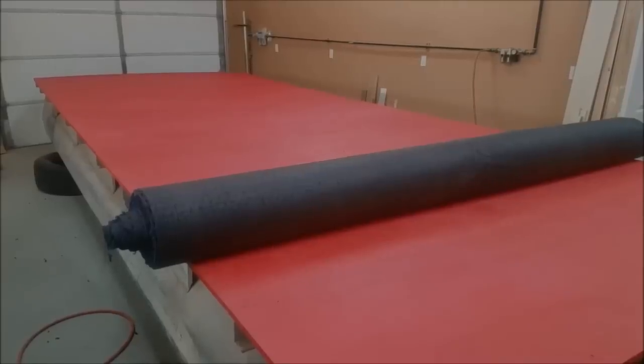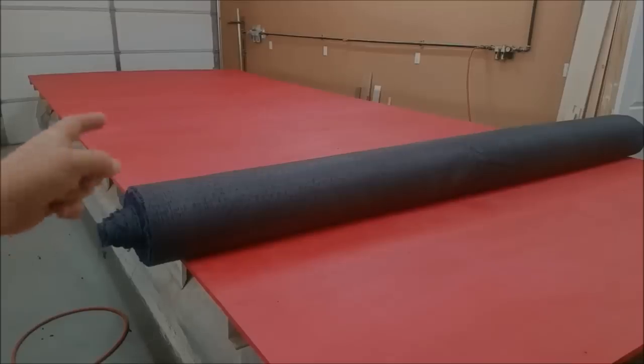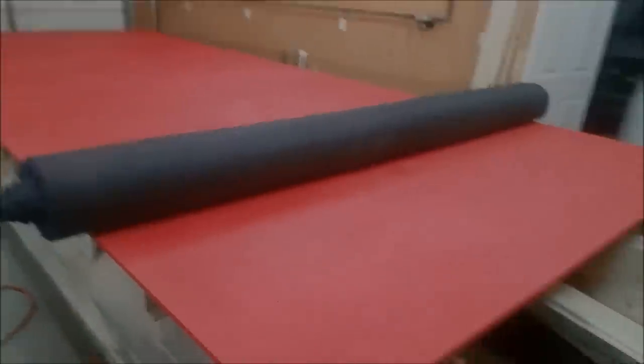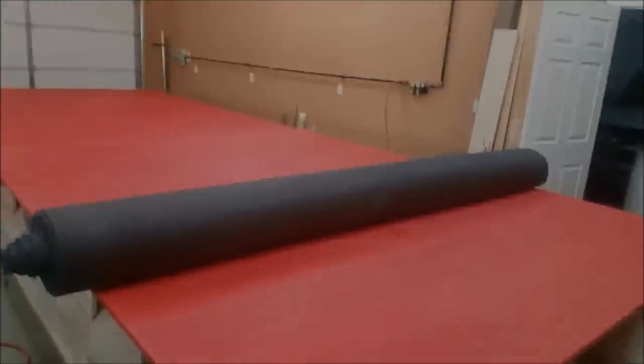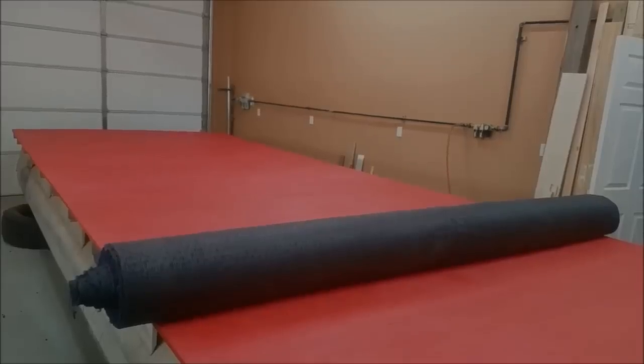Carpet was then rolled across the deck. It was squared up to make sure it was all nice and sitting right. It was rolled back up, and then this corner here folded back over on top of itself. So the plan is to glue down the back here, fold the carpet back over, and then continue to the front of the boat.